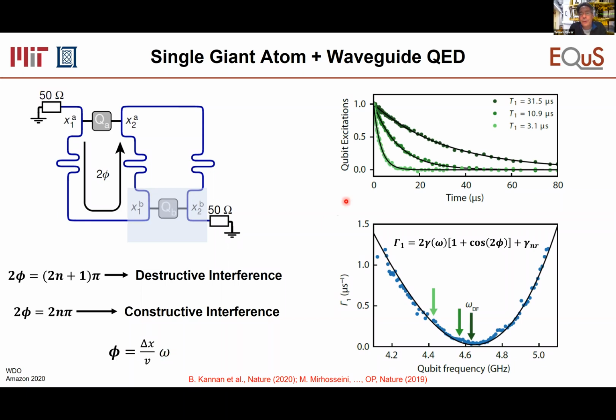So depending on the phase that we pick, we can get, for example, a T1 that's very short. Here's 3 microseconds. That's a decay that's very fast into the waveguide. So it sees the waveguide strongly. Or we can bias the frequency such that the qubit basically doesn't see the waveguide, that due to destructive interference, the qubit is basically isolated, and it has a much longer, 10 times longer T1 time. And we can do that systematically as a function of qubit frequency and show that the decay rate, 1 over T1, gets better and better to this point down here, which is about 32 microseconds in this case.